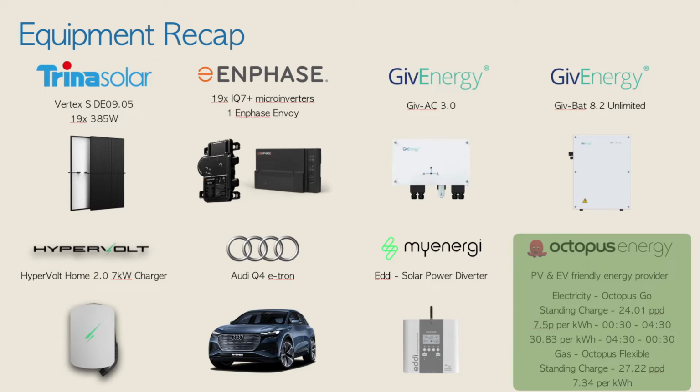I have chosen to go with Hypervolt for my EV charger, so I've got 2 of them on the outside of my house. We've got an Audi Q4 e-tron in the family and another electric vehicle on order, and as I've said, we've introduced the MyEnergi Eddi solar power diverter.